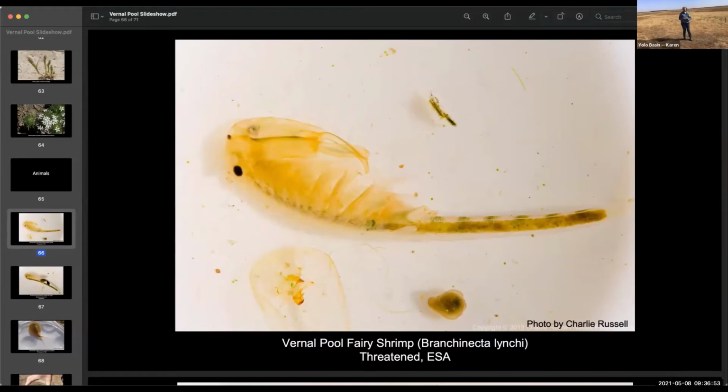Vernal pool fairy shrimp are known as a cool water species. They break dormancy from these little dormant eggs when the cool storms inundate the pools. Their growth is temperature dependent, but they can mature in as short as 18 days. So they can complete their life cycle in short-lived pools, and that's a good feature for them.